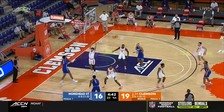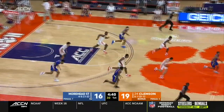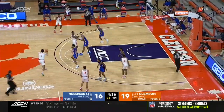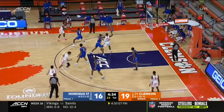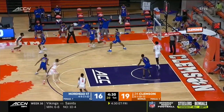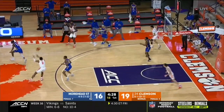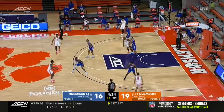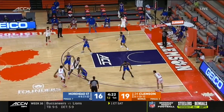That 3 doesn't go with the shot clock winding down. Offensive rebound, and now a turnover. Hemingway's got 5. Simms again calling for it against Broom. There's the double. He's such a good passer. Gets it out to Trapp. He's got great passing vision, Aamir Simms.